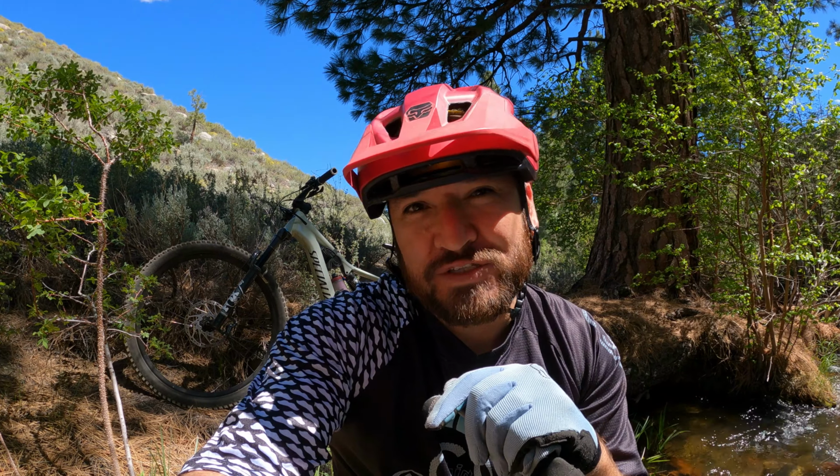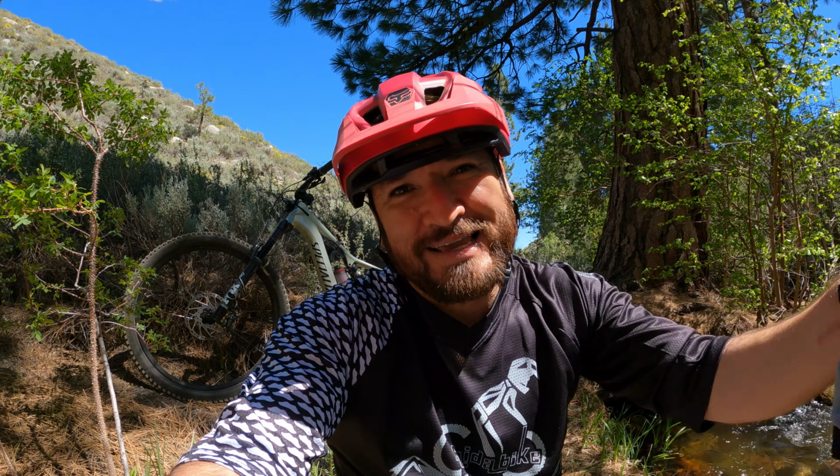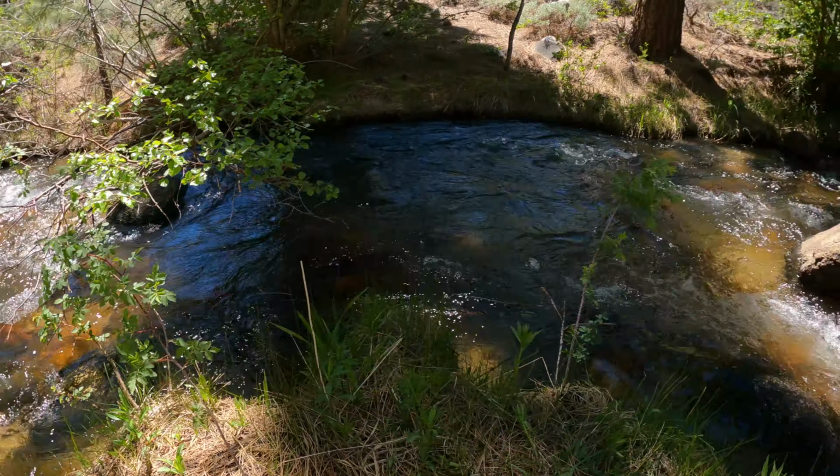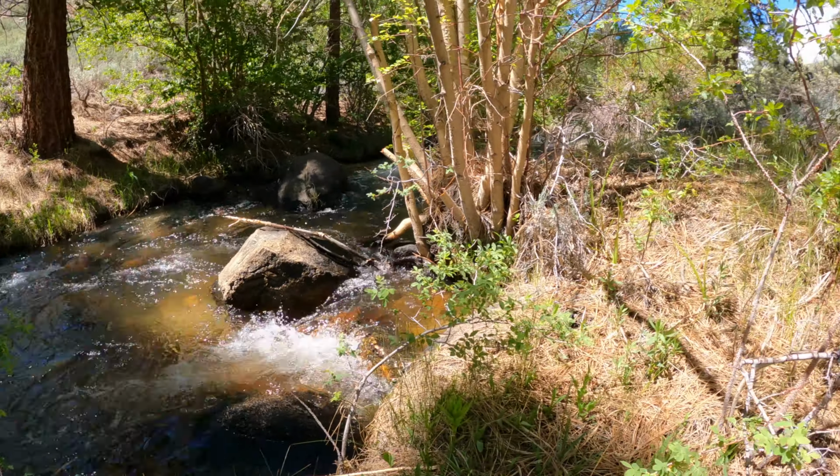Today I find myself exploring the Lower Rock Creek Trail. I'm a couple miles north of Bishop, California on the east side of the Sierras. And that beautiful noise that you're hearing is the creek. Ain't that beautiful?